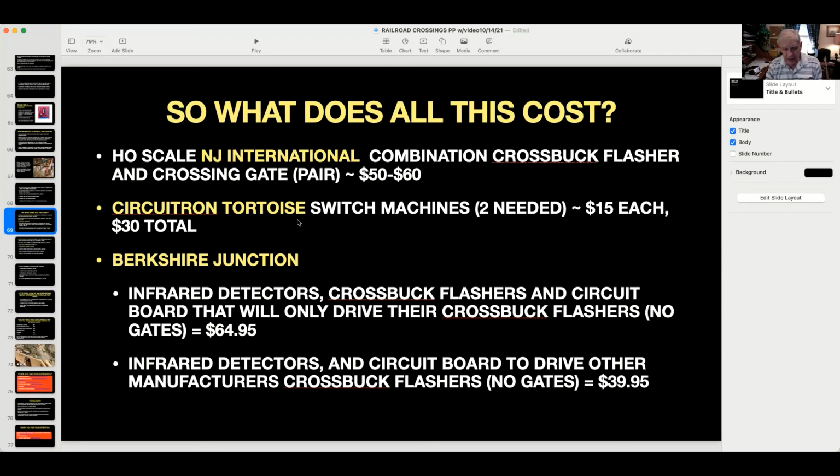Anyway, if you use tortoise switch machines, you'll need 2, 1 for each gate. They're about 15 bucks each on eBay, or sometimes hobby stores are about 20, I think. But I figured about 30 bucks total.